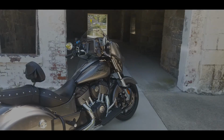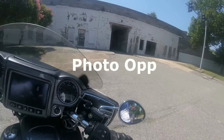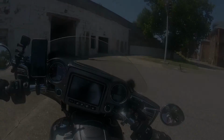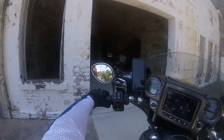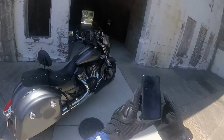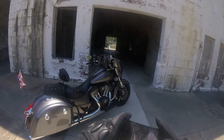And I saw this little area and I thought, let's put the bike at this opening and do some photos. I wanted to drive it in, but this is a really old place and I wasn't sure whether the floor could handle the 850 pounds of my motorcycle, so I didn't drive in. So I just put it outside and started taking pictures with my phone. Lesson learned, don't try and take photographs wearing my gloves. It doesn't work, although it did work a little bit.